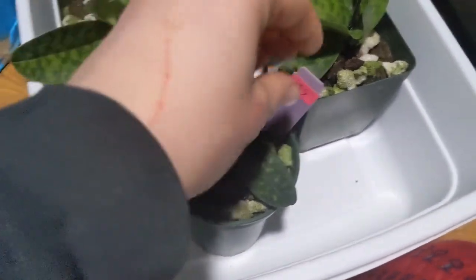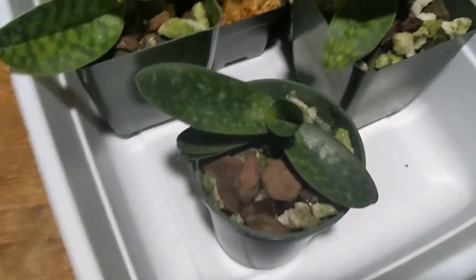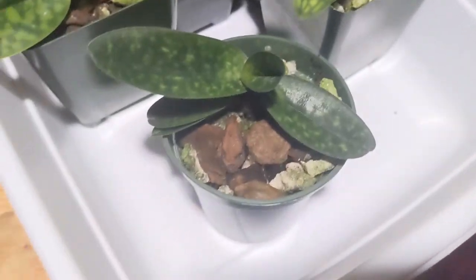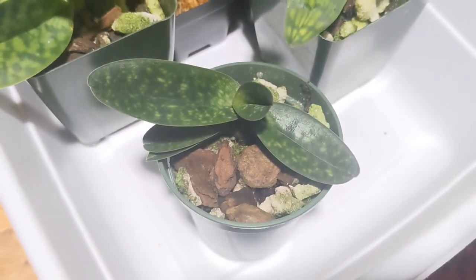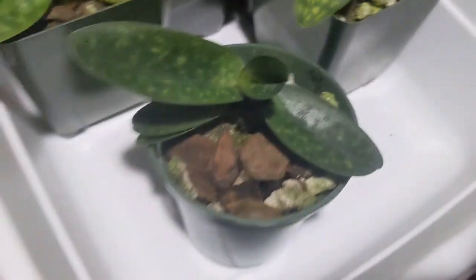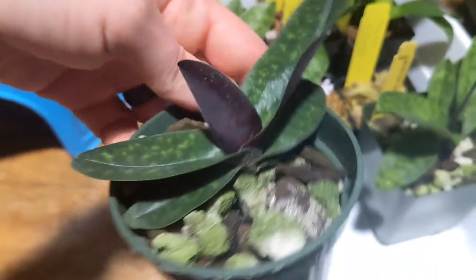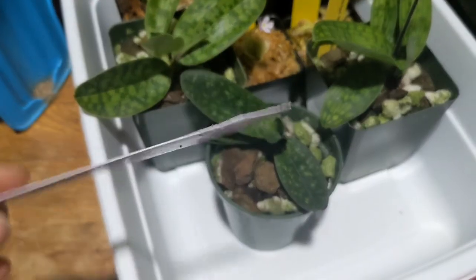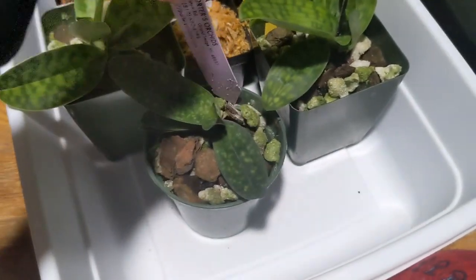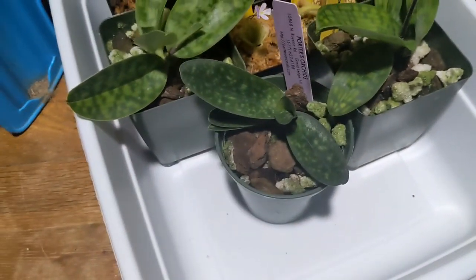So the next one I'm going to show you, I am obsessed with these volatilum type of orchids. This one is Path Chocolate Mint. I think he said it was Malapoense crossed with a volatilum. I can't remember. But look how cute that is. Sometimes these guys are prone to rot, and I paid $35 for it. So I think it was worth it.